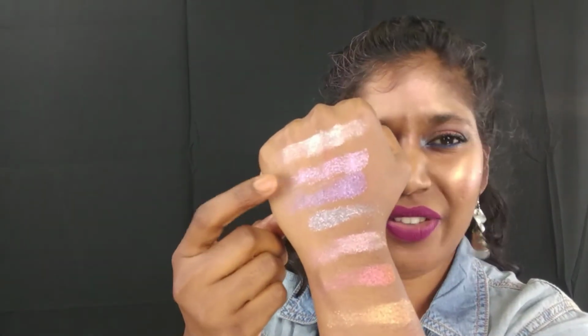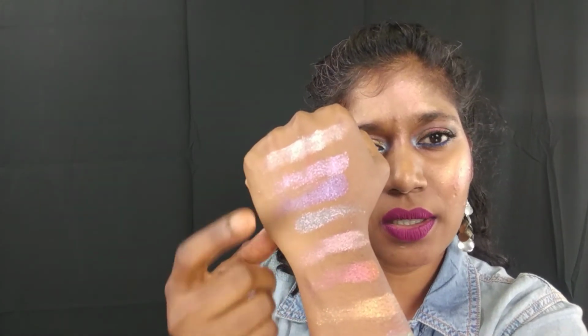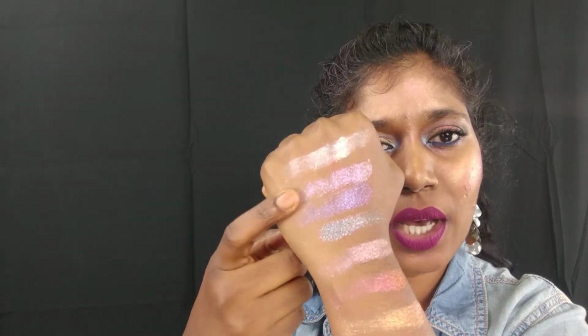So the only shade that I truly had a problem with was Confetti, if you ask me. Confetti was a real problem child out of the palette. The rest were actually really good. I didn't struggle with any other shadow.